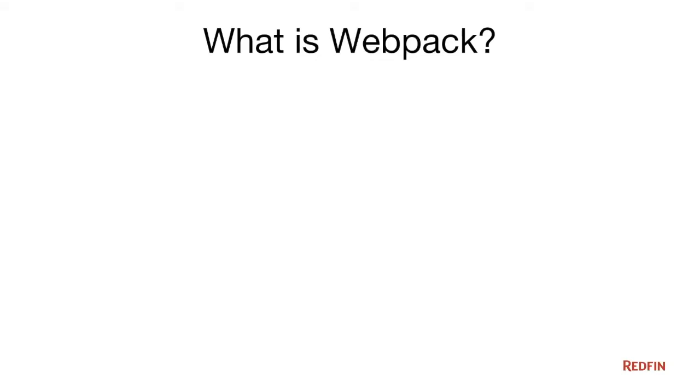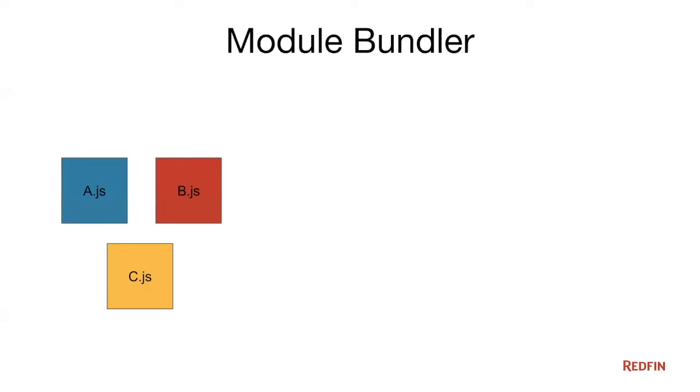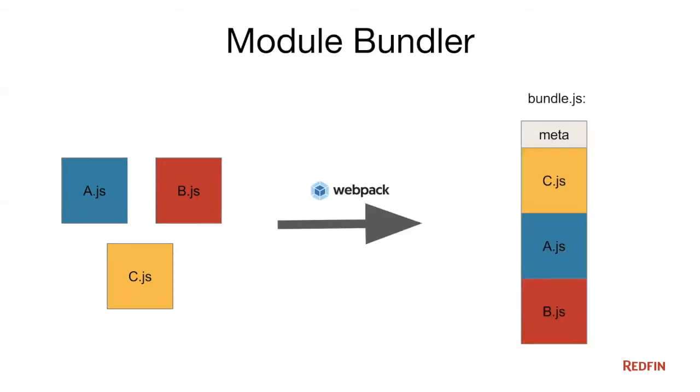But in all seriousness, Webpack is a module bundler. That's its primary goal, its primary purpose. It takes multiple files, your JavaScript files, your CSS files, whatever, and combines them together through fanciness and code into one or more output bundles.